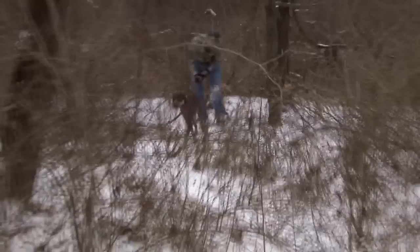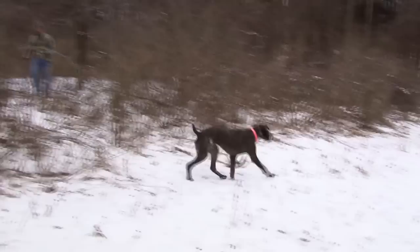When you're out with your dog, you always want to make sure they're hydrated. Even if there's snow on the ground and it's cold, they're your primary concern. So make sure you keep a close eye on them and don't work them too hard.